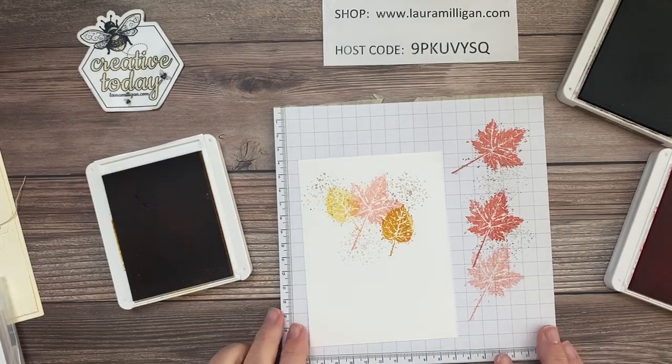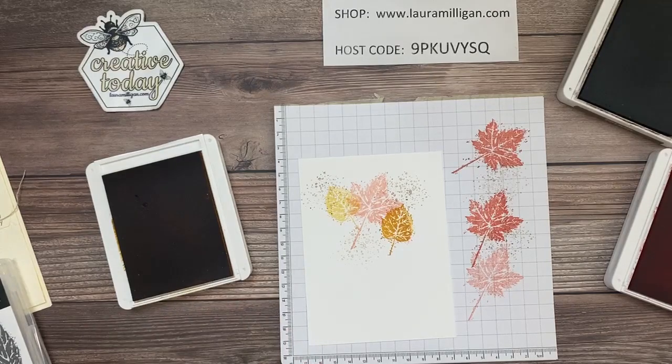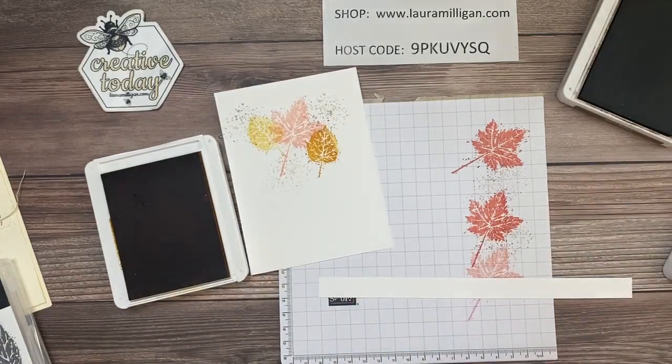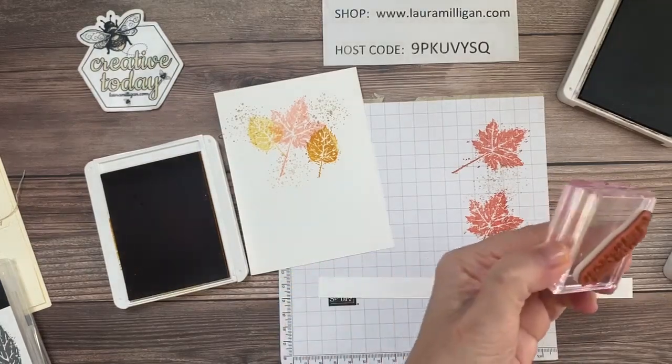And then I am going to stamp some words. Now the thing about the Gorgeous Leaves set is it does not have any words to it. So I have combined it. I pulled out a couple word sets that I like. And so I'm going to start with this. This says, okay, thinking of you on your special day.